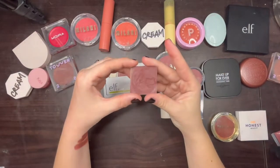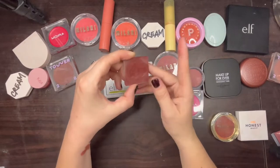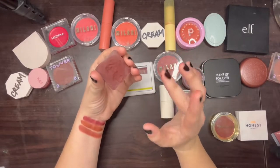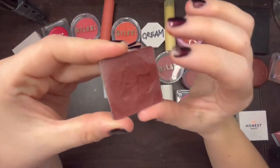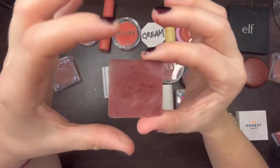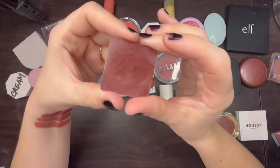Next up, we have the Salt New York shade. This is Spice. It looks like ice, but I promise it's Spice. Okay, don't hate me, you guys. I don't love the Salt New York blushes. I'm not sure if you can see, but it's getting a little bit of, I don't know, condensation on the top.